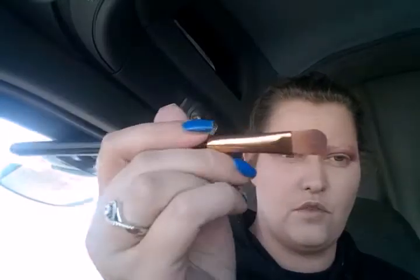This brush really isn't doing it for me, so I'm actually going to switch to this packing brush by BH. It's the 102. It's just a flat shadow packing brush because this color just is not picking up and coming out onto my lid very well. Oh, there we go. That's much better.